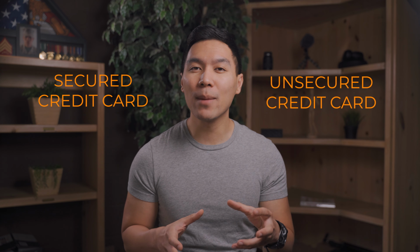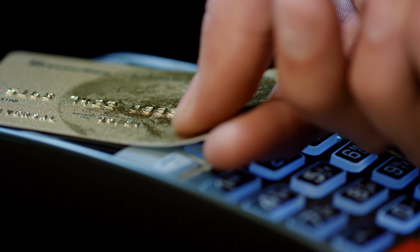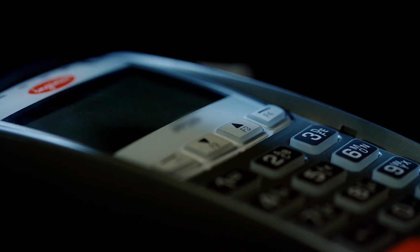So first, let me talk about traditional unsecured credit cards. This is probably what you imagine when you think of a credit card. This is a little piece of plastic that you apply for, and if you get approved, you have money available to you to use on purchases. But the key factor of getting approved for this type of credit card is based off your credit score. But what if I have no credit score? That's why I'm watching this video.